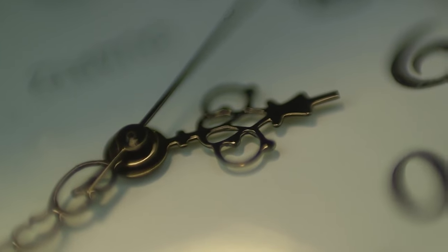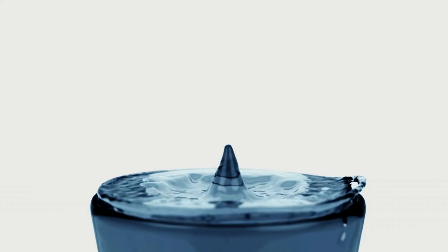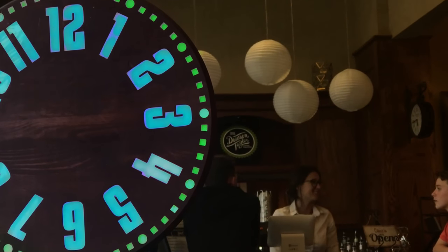Consider time. You can speed it up or you can slow it down, but one thing you can't do is ignore it. Everyone watches time. Introducing the enLIGHTen timepiece, a new take on this traditional social icon.